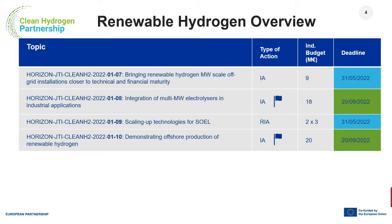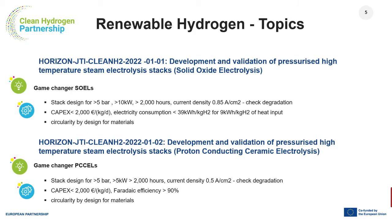Next slide, please. Topics 1.7 to 1.10 have 1 research and innovation action and 3 innovation actions or large demonstration projects with more major budgets of 9, 18 or 20 million euro. 2 are flagship projects that, as already mentioned, have a deadline 20th of September. Next slide, please. And let's start looking at the topics now very briefly, and the advice is always for proposers to look at the details of the description of each topic.